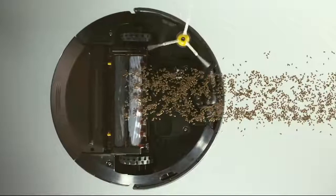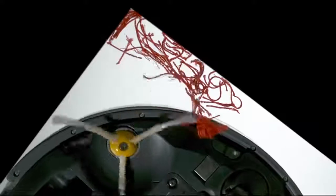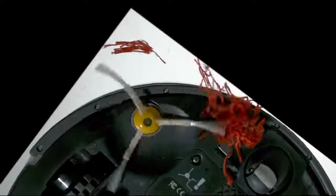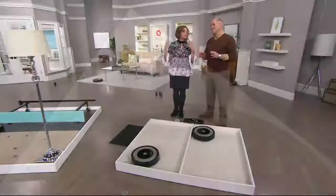And this even has a bin full indicator, so you know when to empty the bin. There are no bags, there's no extra cost of maintenance, and there's that side spinning brush getting into the corner, so you can see this is why it works.